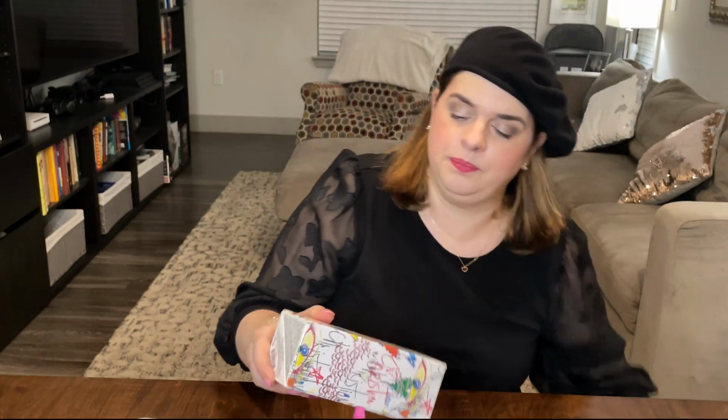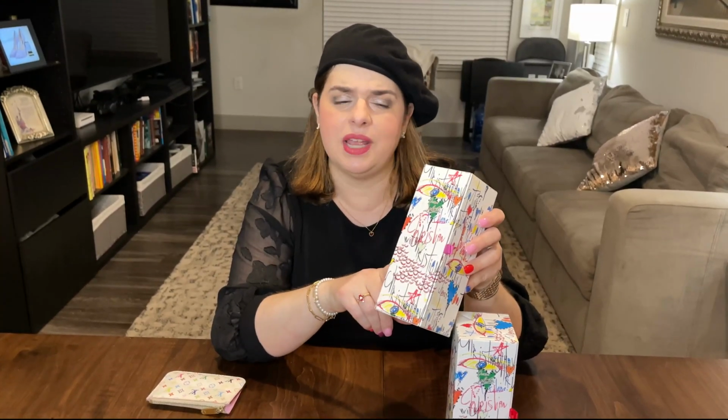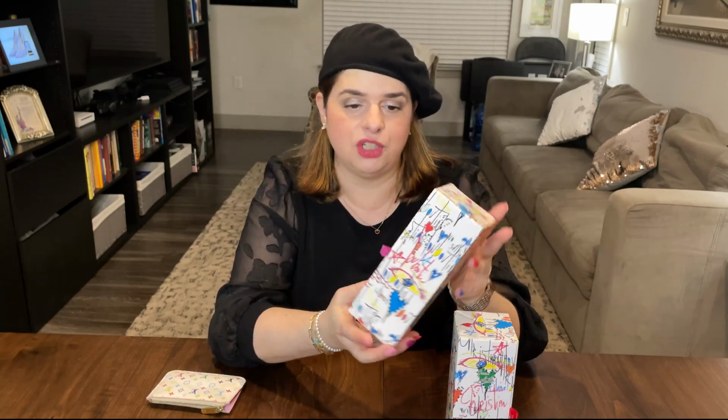So these are from Christian Louboutin, and these are really cute. This is from his, it's called Loubitag, because it's like graffiti, tagged graffiti. And I think he also has shoes and maybe even a bag with this design. But what's really pretty is that these are actual nail polishes.